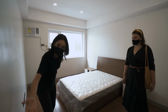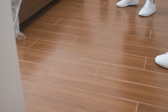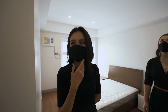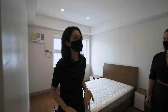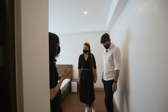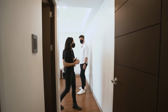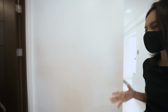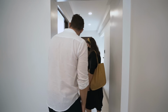And then please notice the floor. We have some wood-like tiles. Although this isn't actually wood, it's just tiles, so it's easy to clean. So wait, termites. That way you don't get termites, because it's a bit of a problem here in the Philippines. Oh, really? Yeah. It depends on the area, of course, but it doesn't apply to every house or area in the Philippines. But if you get termites, it's a problem. So this one, you don't have to think of it.